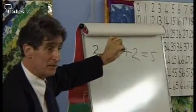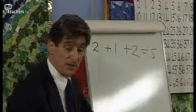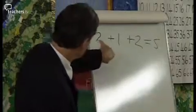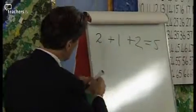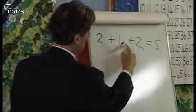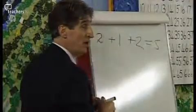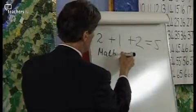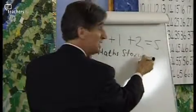Now watch this. I can't pick that up, can I? That's not really cups, is it? That's only ink on the board. These are the real cups, but these are not real. So this is not real cups, this is only pretend. So when you see this, 2 add 1 add 2 equals 5, we call that a maths story. It's not real, it's just pretend.